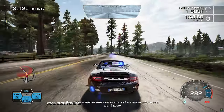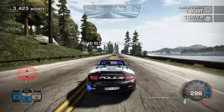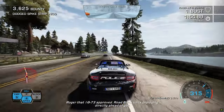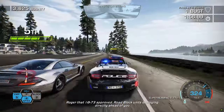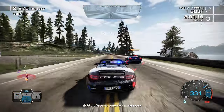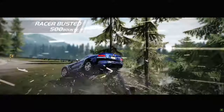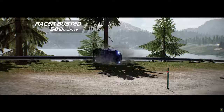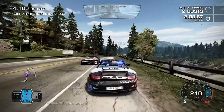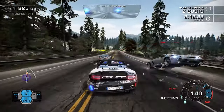Roadblock patrol unit is on scene. Roger that, 1073 approved. Roadblock units deploying directly ahead of you. EMP activated, acquiring target lock. This roadblock unit, suspect involved in a TC on our position.